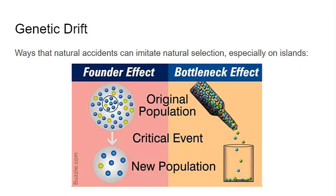Maybe only the longer-winged birds from a flock were blown off course to a distant island, and now this group has no short-winged genes. The bottleneck effect is when an event suddenly shrinks the population to a small number, and some of the genes don't make it. This could be due to something like a drought, where only a certain trait allows organisms to survive, or something a bit more random, like a volcanic eruption that wipes out most of the plant life in an area, but leaves a small portion.